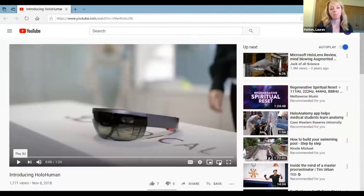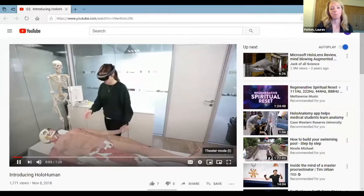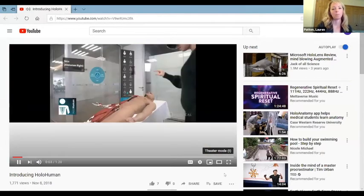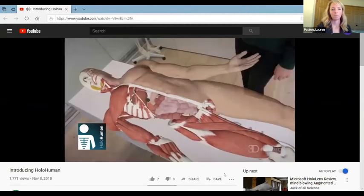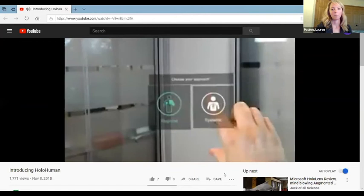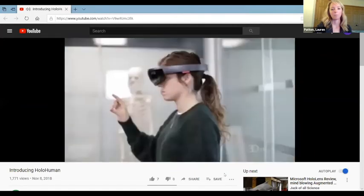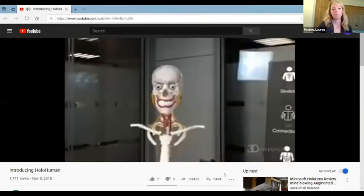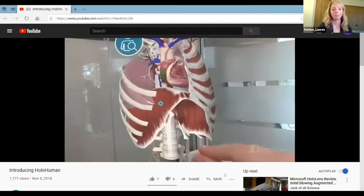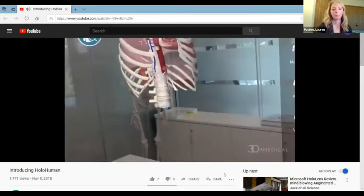Get the full 3D experience of a cadaveric dissection without the cadaver. Introducing Holohuman, a companion product to the award-winning Complete Anatomy platform. Learning anatomy? Choose to learn via system or region, then dive in and explore the world's most advanced 3D anatomy models. Discover the anatomy, structure by structure, in exquisite detail. Explore the depths and layers of the human body.